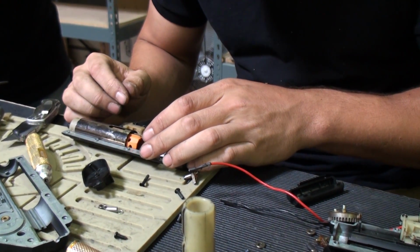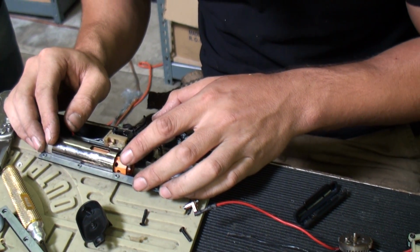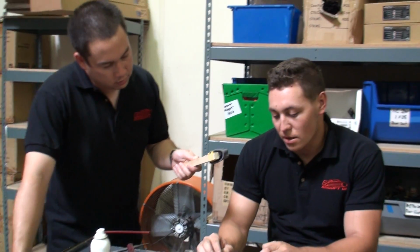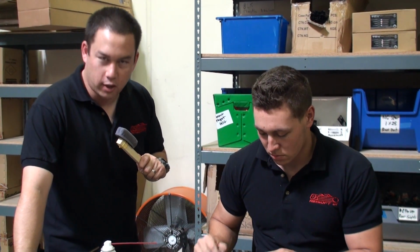Okay, now it doesn't seem like those things are going to affect your score, but you did it anyway. I'm just used to doing it. Doesn't take that long, and it'll just help the gun overall. Excellent. I like that.